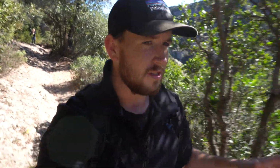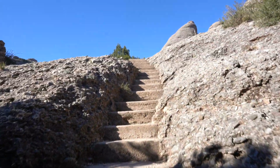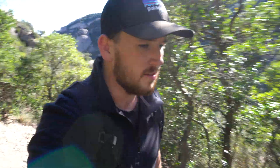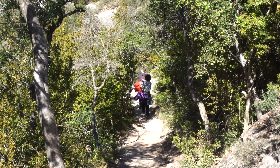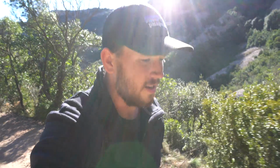Right, so in terms of difficulty, this is actually pretty easy. It has some very steep uphill bits, but they're all with stairs, so you don't have to scramble up the rocks, which is quite nice. And then quite a lot of it's just flat like this. It's flat and then it goes into the stairs. But it's such a beautiful hike. I'm really chuffed I came.